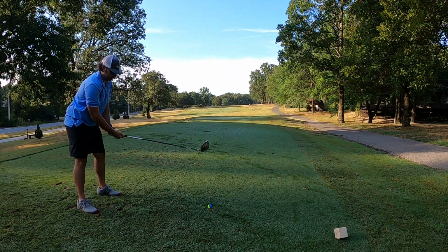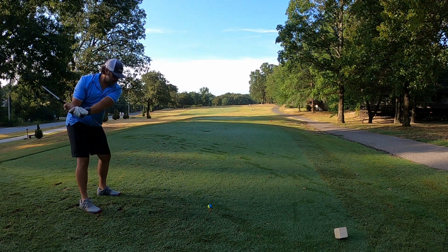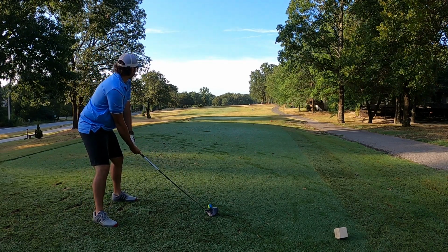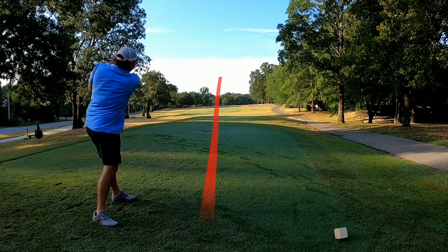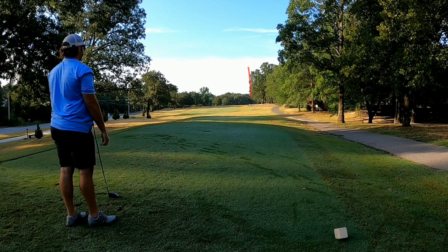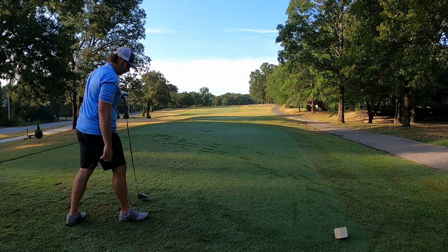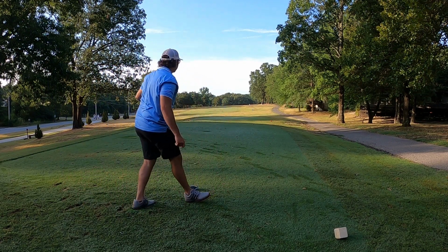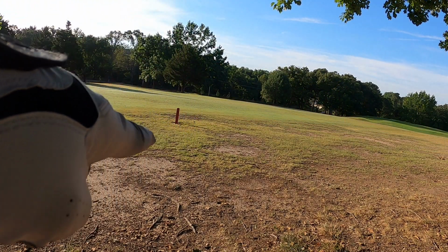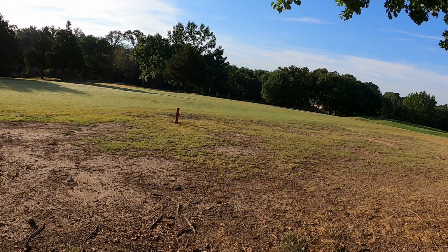Nice little butter fade. Butter faded on in there. Nice and easy. Something like that. A little more right than I wanted, but it's playable. We'll make it work. All right, so found my ball right there next to that red stake. But you see that ball over there? Somebody's trying to play through, so I'm just gonna let them have it.